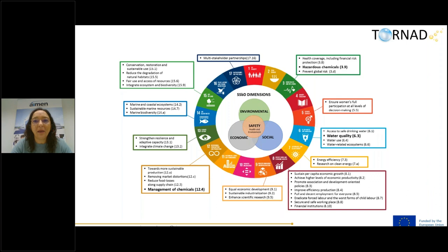Let's start from the very beginning of the safe and sustainable by design dimension. In this presentation, I will give an overview of this new methodology, more than concrete results, because, as Raquel said, we are in the first year of the project, so we are just starting to analyze the first results obtained at laboratory scale. So I will focus more on the methodology that we are following in the project. I hope we can have a second or third webinar at the end of the project to present the results of this analysis.